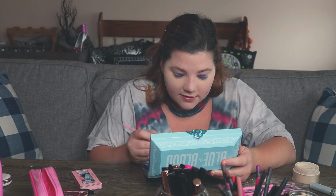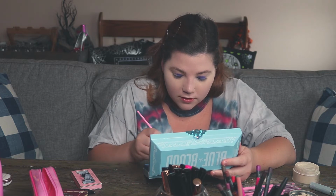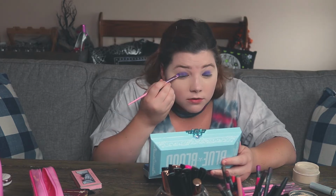Oh, nice. It's coming out a little bit more purple than I anticipated, but I'm not mad about it. Let's try Ocean Ice. Oh. It's like a sparkly blue.